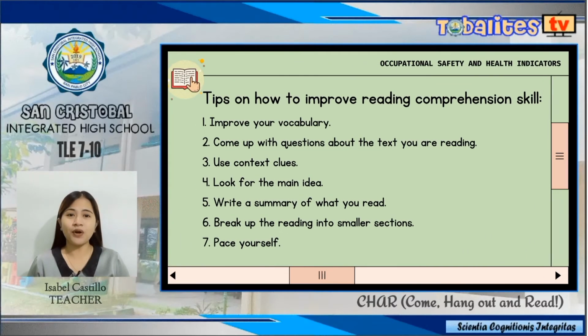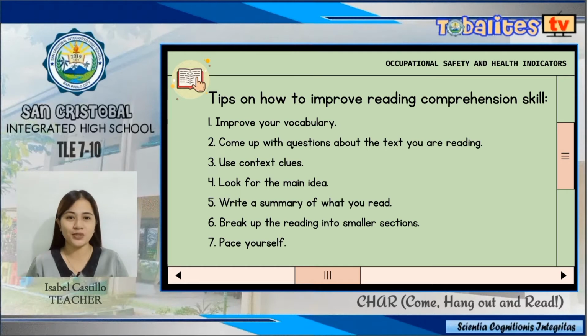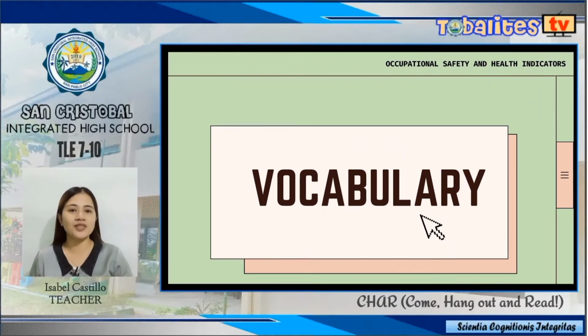Here are some tips on how to improve reading comprehension skills. First, improve your vocabulary. Second, come up with questions about the text you are reading. Use context clues. Look for the main idea. Write a summary of what you read. Break up the reading into smaller sections. And lastly, pace yourself. I will show you some words used in our lessons. Are you ready? Let us start.